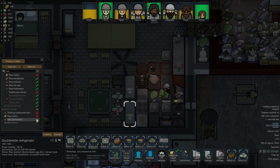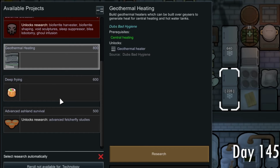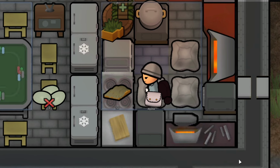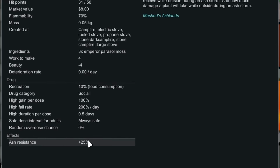But the good times couldn't last for long, and a psychic ship chunk crashed nearby, thankfully only releasing a few mechanoids. After finally finishing their research on radio transmitters and receivers, they decided to double down on advanced Ashland survival. They anticipated they'd be travelling through the Ashlands again soon, and they needed to get all the research they could under their belt before they pushed further into the wilderness. This research unlocked a variety of teas using the local flora. These teas offered various benefits, including a resistance to ash buildup, something that was sure to benefit their future journey.